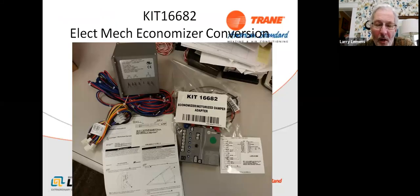All right, so if you're going to change out an electromechanical system, the old Honeywell converts to this kit 16682. Not too difficult to put in, but it does require a fair amount of wiring and wire changes. So if you want to make a note of that, if it's an old electromechanical system, this is the replacement kit for that system, okay?